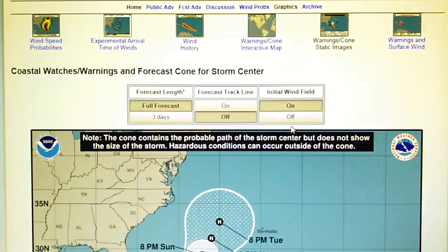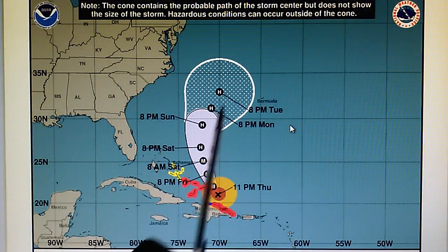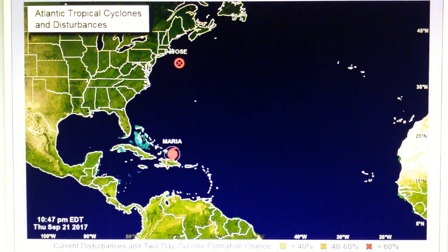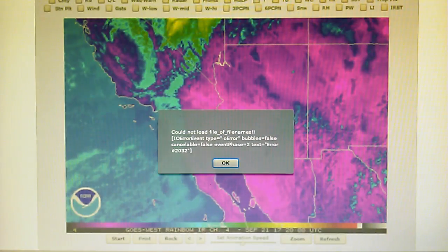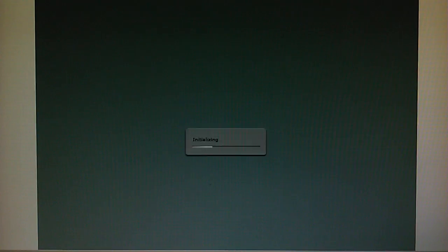And the trek for Maria is to hook north and back out into the Atlantic and stay away from the States. So we'll keep an eye on that. Never know what'll happen, though. Just keep an eye on that, and let's go back to the... Let's see if we can refresh that map. Okay, we'll come back to that here in a sec.